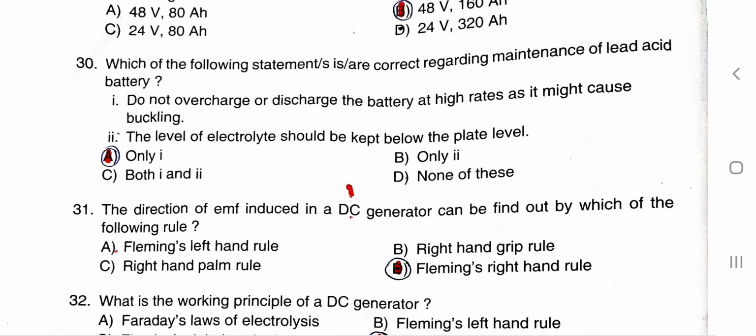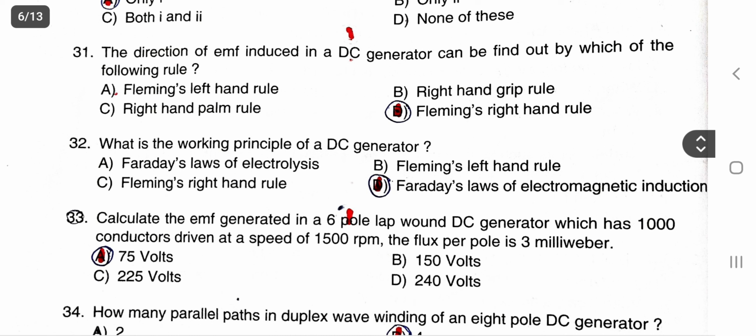31. The direction of EMF induced in a DC generator can be found out by which of the following rule? Answer is option D, Fleming's right hand rule. 32. What is the working principle of DC generator? Answer is option D, Faraday's law of electromagnetic induction.